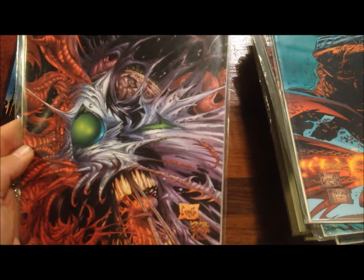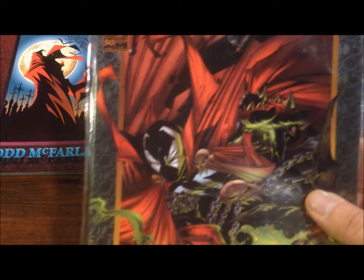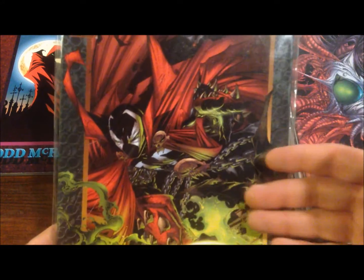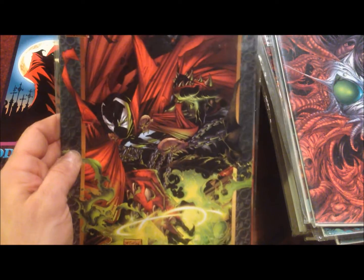Somebody got their face torn and mutilated. Don't fold, spindle, or mutilate. 49. And then issue 50. That's one of the issues that you want to collect. Issue 50, those are milestone issues. Issue 1, issue 50, issue 100. Those are usually the big milestone issues where they do something special and start or stop story arcs.